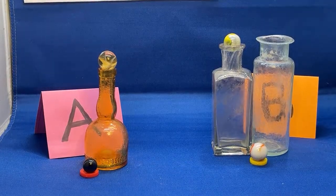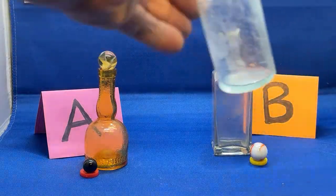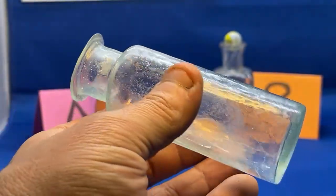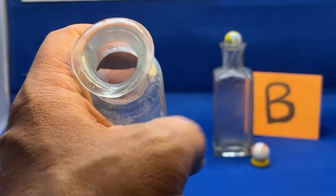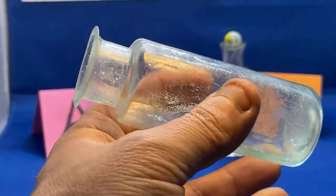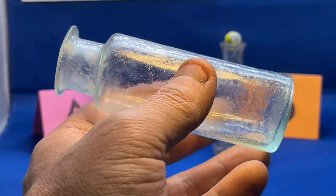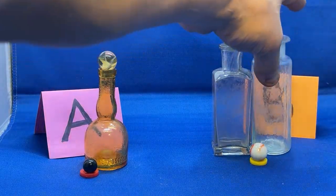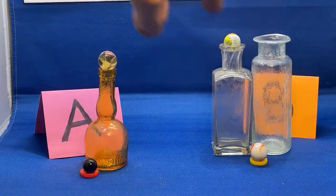25 on B, looking for 26. Violet, this one right here is the main attraction. This is an open pontil, what's called a flared lip, 1830s, 1840s. Anytime you see this flared out lip design, early 1800s, even 1700s they go back to. That one right there, about 1830s, 1840s. And then the med beside it, 1890s to about 1905, both marbles.